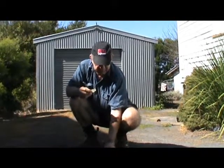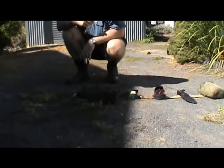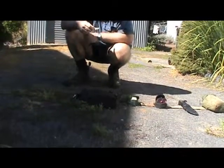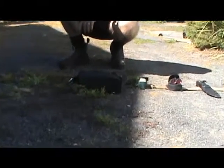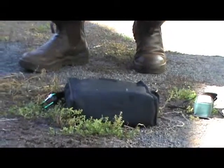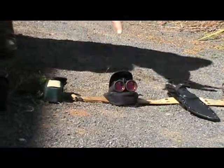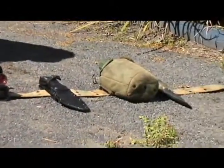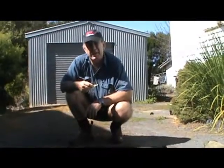I keep these in the vehicles and have used them from time to time. Much better range on them. But yeah, it's one of those instruments I use in the bush. This one I've got on my bush belt, and I found them quite useful. They can be used across a wide range of scenarios and reasons.